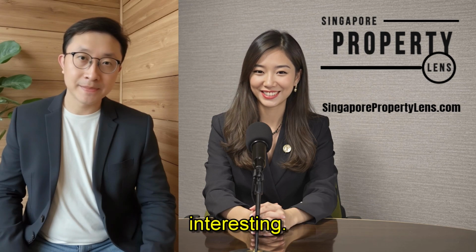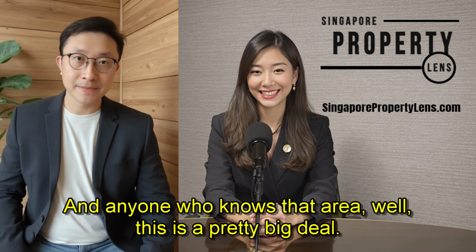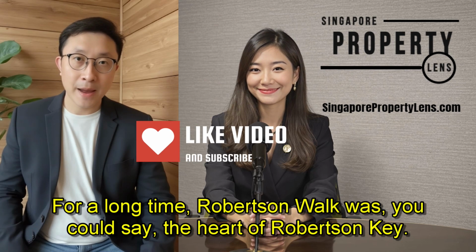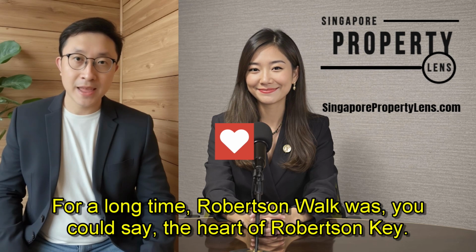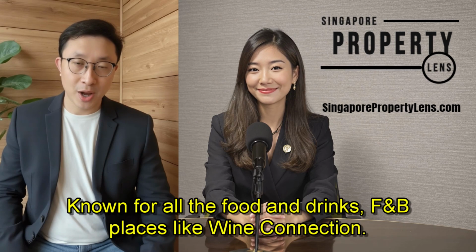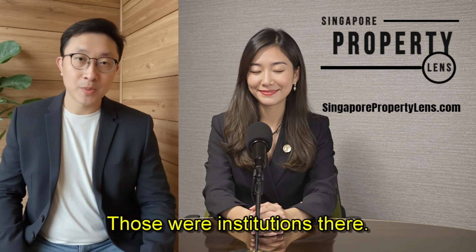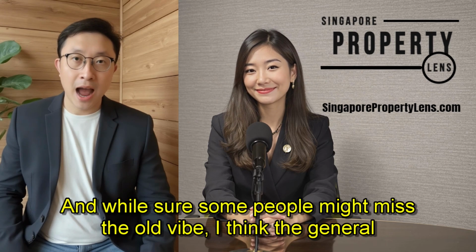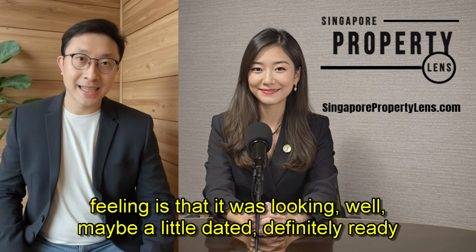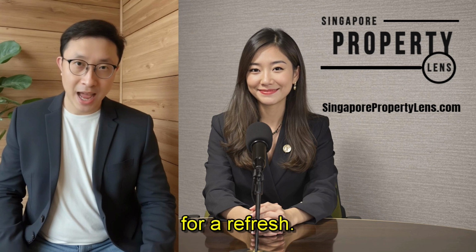Now, here's where it gets really interesting. That transformation of Robertson Walk, it's not just talk, it's actually happening. And anyone who knows that area, this is a pretty big deal. It absolutely is. For a long time, Robertson Walk was, you could say, the heart of Robertson Quay. It was the spot, wasn't it? Known for all the food and drinks, F&B places like Wine Connection. Those were institutions there. And while, sure, some people might miss the old vibe, I think the general feeling is that it was looking maybe a little dated. Definitely ready for a refresh.